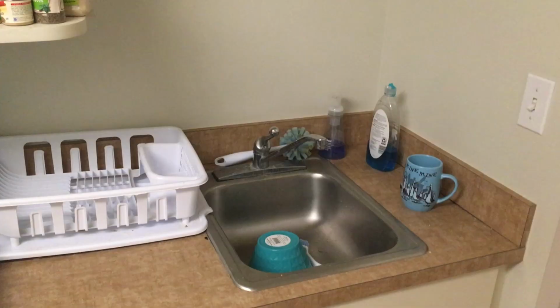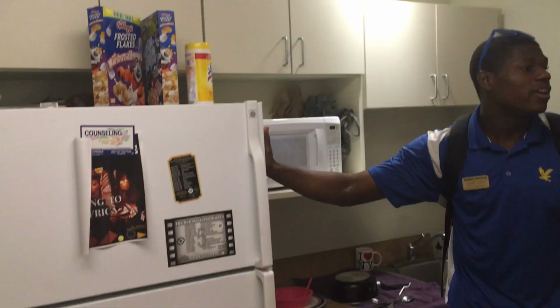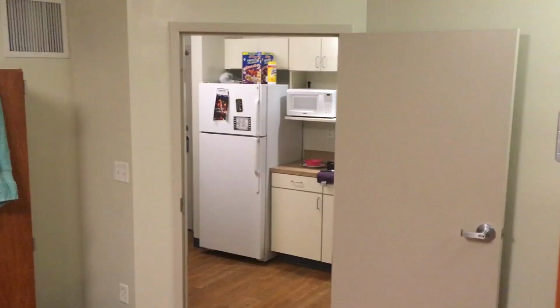All right. You got that space that you wanted for entertaining. Look at that. You got a full-size sink as well. A full-size sink, great for washing dishes. You can pot your pan, you got plenty of storage space, you got a microwave, and not a mini fridge, but a full-size fridge. All right, so come on and I'll show you what the rooms look like.